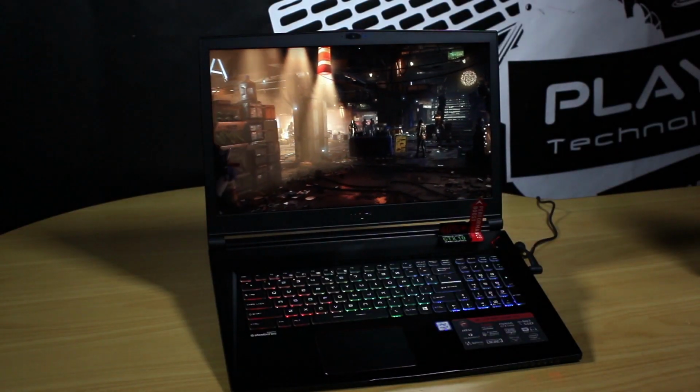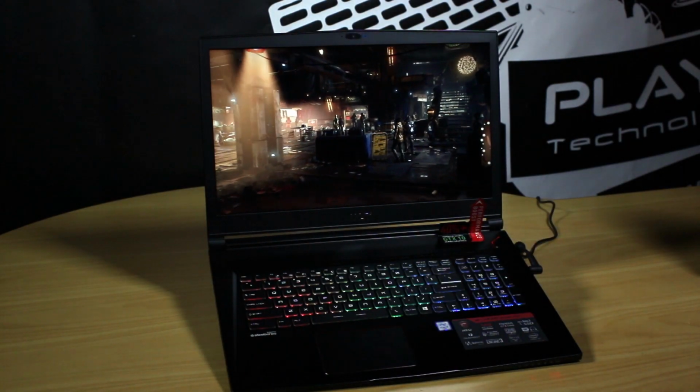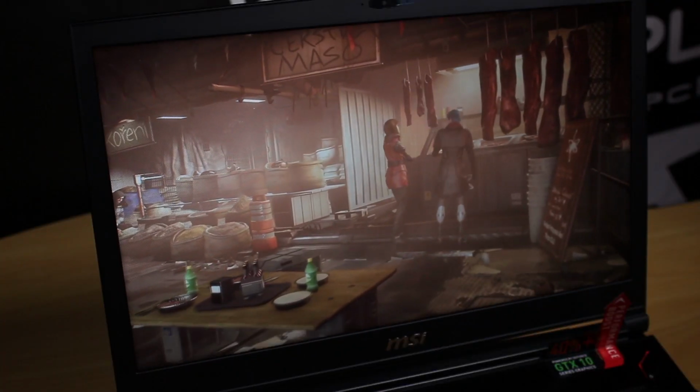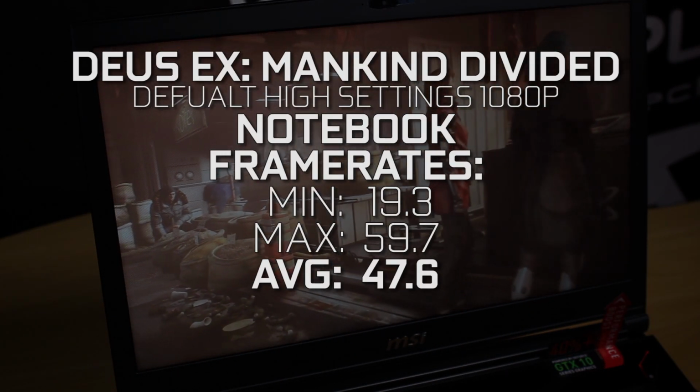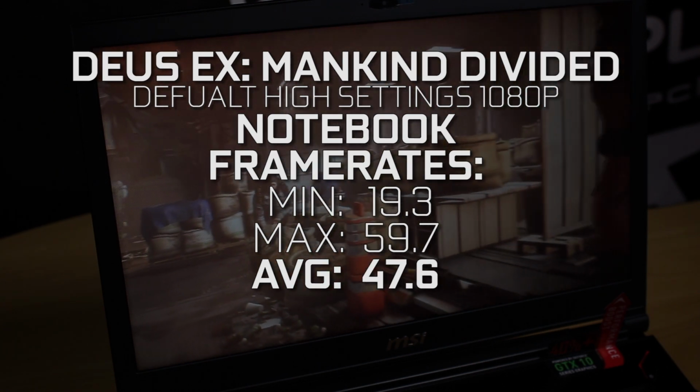And I was totally skeptical about this at first. I really just didn't believe it. I thought it was a load of crap. So what I did was I loaded up the new Deus Ex game because I just got that the other day and I'm having a blast with it. And I know that it's an absolute punisher on systems. So I loaded up Deus Ex on the MSI GS73 and I ran through the benchmark a couple times. This notebook was actually getting average frame rates of 47 frames on high settings at 1080p.